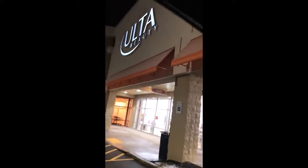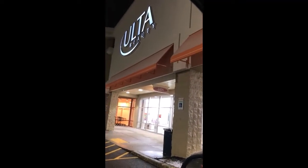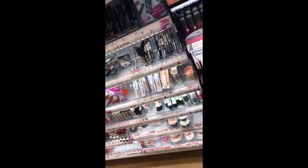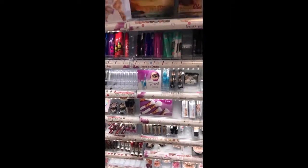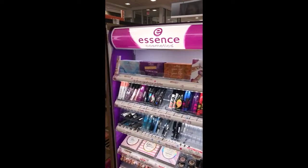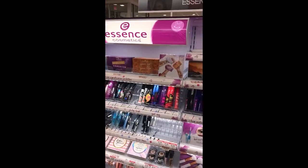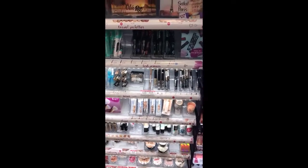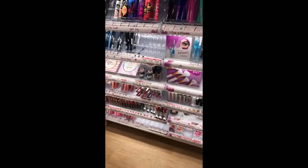Okay guys, so we're here at Ulta. Doesn't look too busy in here, so we're going to go in and see what we can get. So Ulta is having a lot of sales right now, so there is a lot of stuff out of stock, but I honestly think I want to try this Essence Cosmetics cruelty free. I actually honestly have never even heard of it, and we're gonna just pick out some stuff and see what happens.